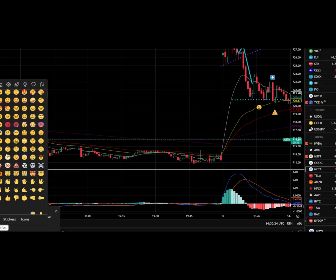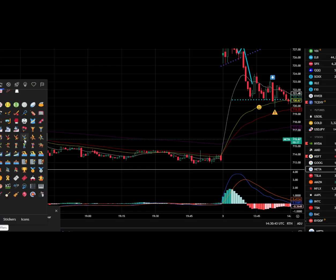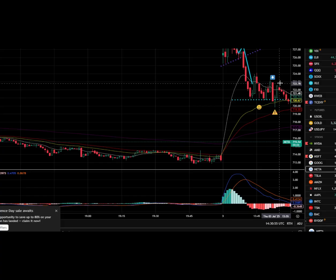So let me find a symbol for like a break-even trade, right? What would be a good symbol for a break-even trade? I don't know, unicorn, a cat. Doesn't really matter. It can be a word. Oh well. Just a waste of time, right? Just put a time. Break even.